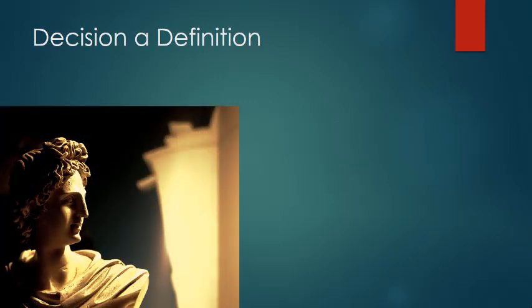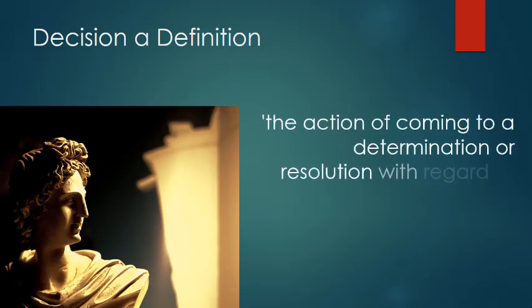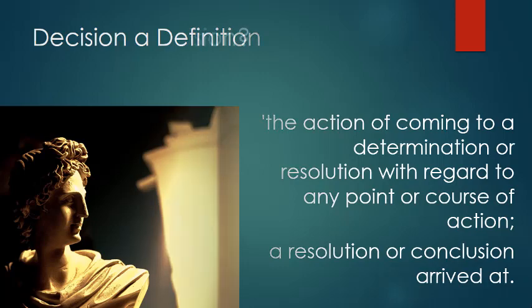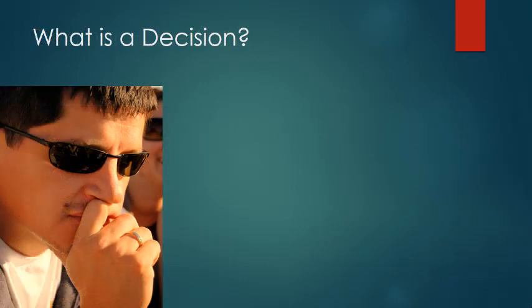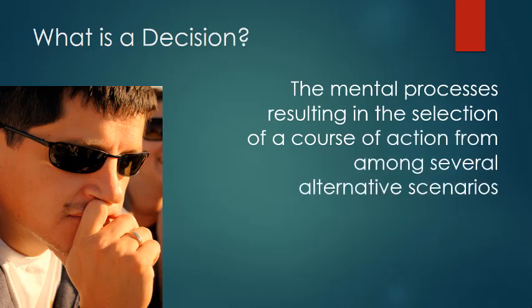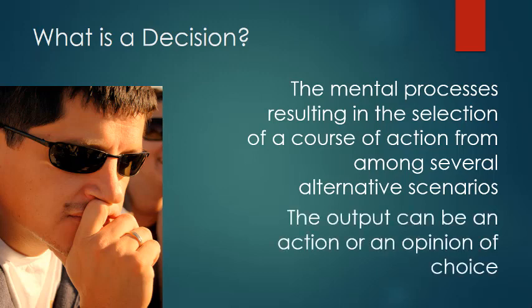Decision, a definition. The word decision is derived from the Latin and is defined as the action of coming to a determination or resolution with regard to any point or course of action, a resolution or conclusion arrived at. What is a decision? This seems an obvious question. However, it's the mental processes resulting in the selection of a course of action from among several alternative scenarios. Every decision-making process produces a final choice. The output can be an action or an opinion of choice.